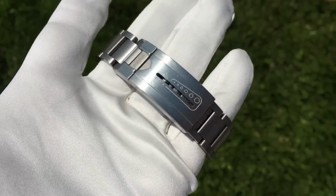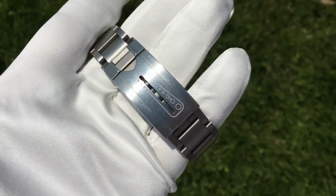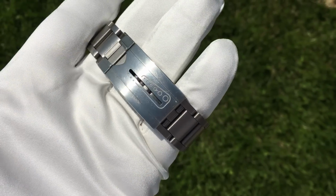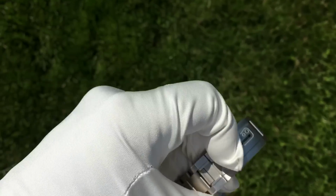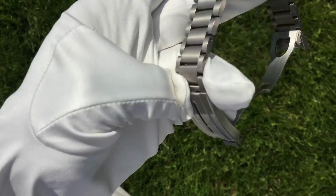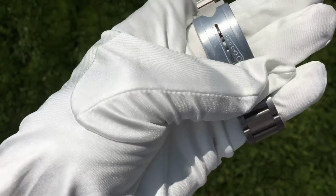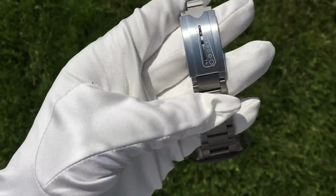The clasp on this watch is really quite spectacular. You've got several different micro adjustments that you can make right from the clasp, and if you pull it out all the way to as far out as possible, then you can put it into a free floating glide sort of a setting, so that it becomes easy to pull out. Well, much easier when you're not doing it one-handed.